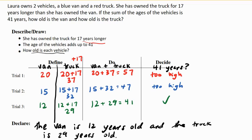And the last thing is, remember, you don't always put two columns in the define section. It just depends on how many things they are asking you to find. So if there had been three vehicles, there'd be three columns in the define section. So just make sure you read the problem carefully on that.